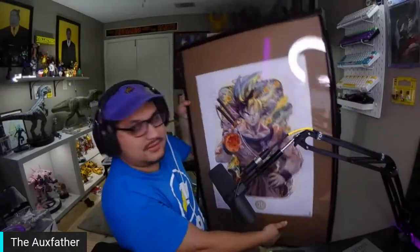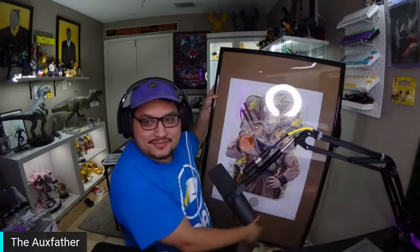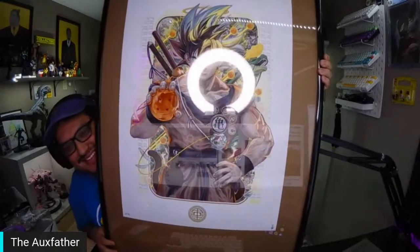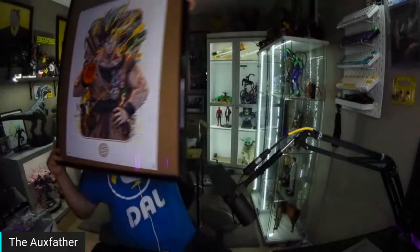Zach, when are we going to get ours? It's fan art. Dude, that is probably the best Goku print I've ever seen. Look at that smile on his face. It's like a kid on Christmas. I love the way he did the hair to look like all the different Saiyan levels. Oh, it's really nice. Cool. I like it.